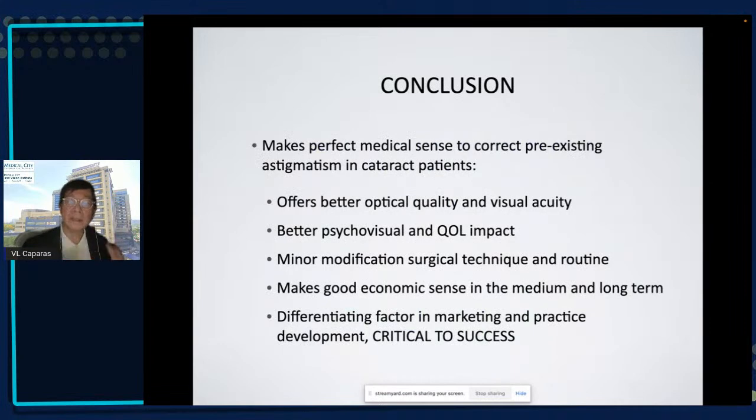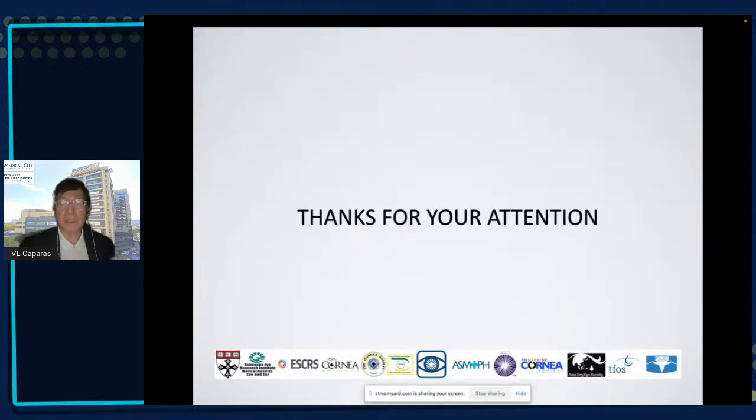So in conclusion, it really does make perfect medical sense to correct pre-existing astigmatism in surgery. There are better optical and visual results. The impact on the quality of life and patient satisfaction is not even close to those who still have to wear glasses. It's very easy to learn, as you will see, through the succeeding lectures. And it is a differentiating factor. It will put you head and shoulders above your competition. So if everybody else is doing it, you're going to be left behind. And in my view, and in my long experience, it is critical to success. So thank you very much for your attention.